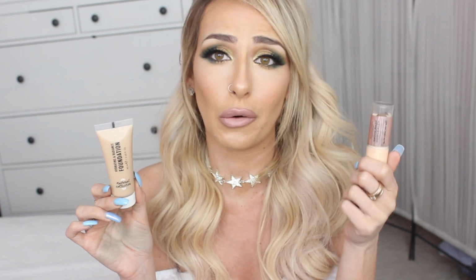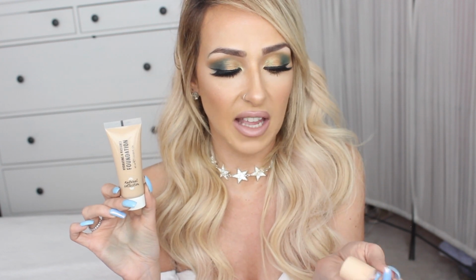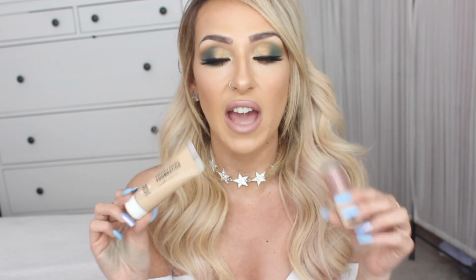This is like €4. It's unreal, and it's really good. I think this is my second one because I lost my first one somewhere, so I repurchased this again last month. I've been loving this concealer, and obviously I get the shade C14, so it's a little bit deeper, just to add a bit of contour to the skin. But this combo is lovely for the summer months for something light and fresh.